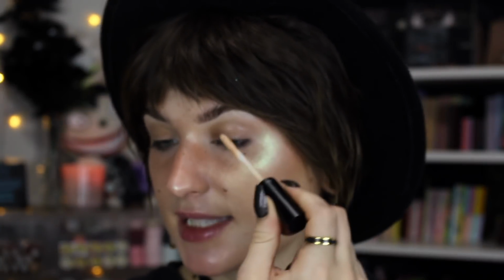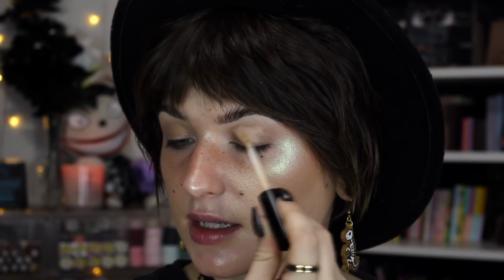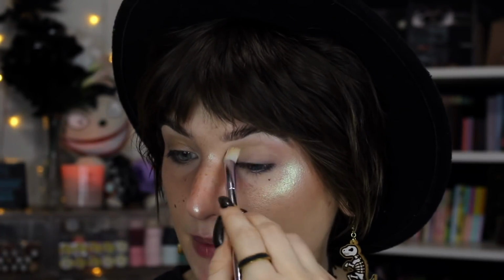Like, wow. Okay, let me go ahead and prime my eye. Gonna prime with the Smashbox lid primer in light. Gonna blend it out and I'm not gonna set it because I don't prefer to do that. I'm so excited about this palette.